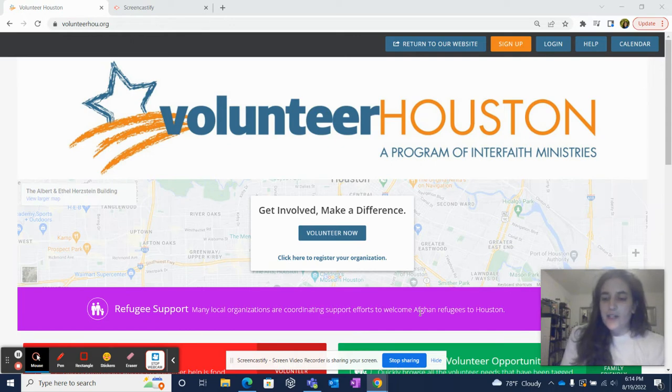So, let's get started by going to the portal. You can see it on the screen here. The web address is volunteerhou.org. You can log in if you already have an account here, or register if you don't have one already. I already have an account, so I'm going to log in.